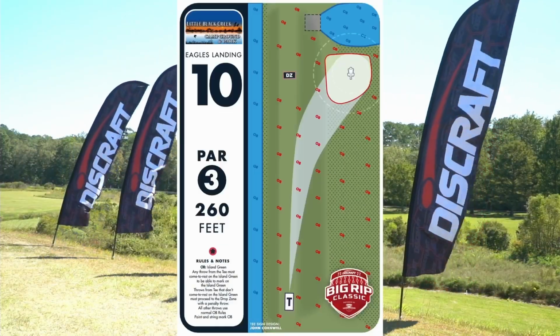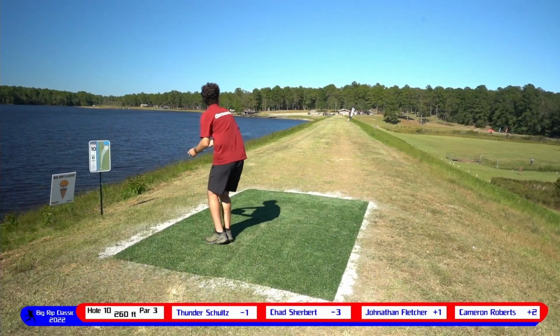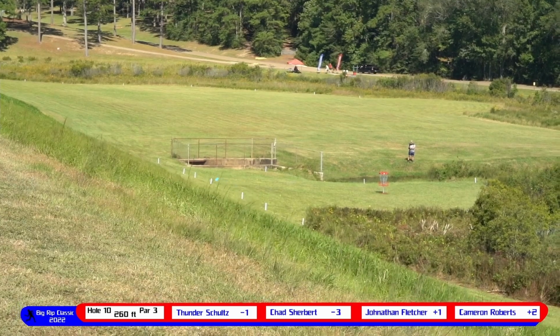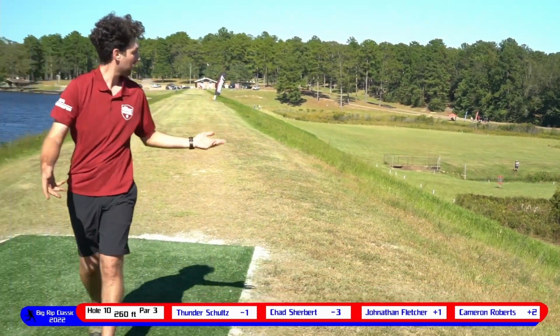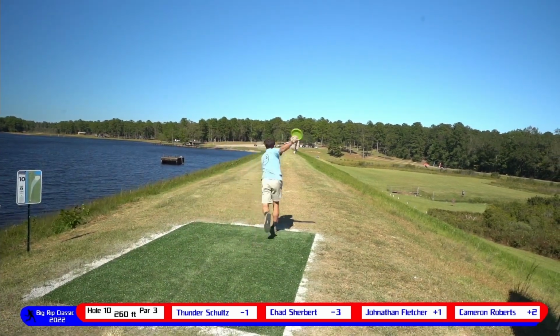There's some super windy conditions, and let's see how these guys fare out on this downhill, very windy levee hole. Yeah, we have an island hole here to start the back nine. If you didn't watch the front coverage, we have very windy conditions. Thunder, unfortunately, missing the island.